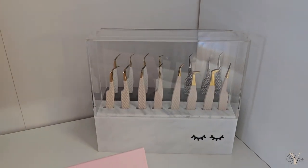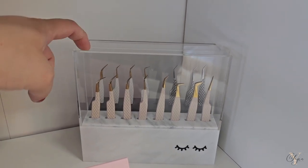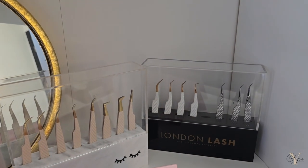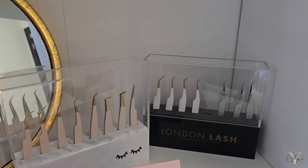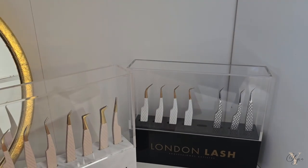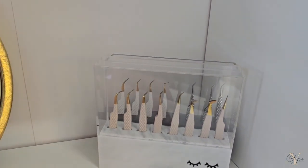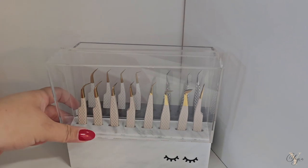Okay, so right here, I just have my collection of tweezers. So this organizer is actually from Elaine Butte. And then the one back here is from London Lash. So yes, all of these tweezers are my own collection. They're just different colors. It was when I had ordered a bunch of tweezers and I was trying to decide what color I was going to go with. I was leaning more towards the white and the gold because obviously that's my aesthetic. But something about the nude and the gold just stuck with me. And this is the first collection I decided to launch. I am coming out with different collections, but this one just holds a special place in my heart.